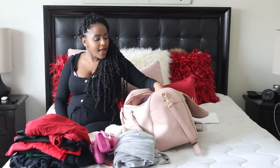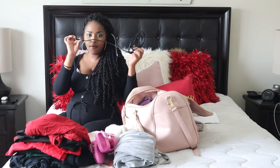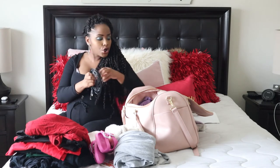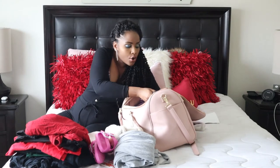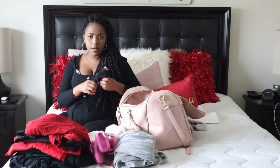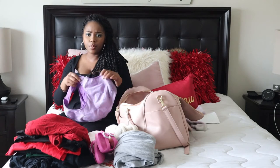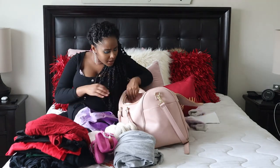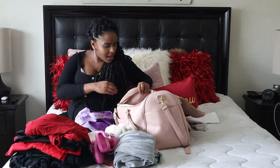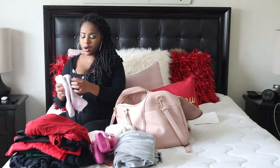And then I also have a long extended phone cord. I think this is probably like 9 feet. So a charging cord for my phone. I have socks that I bought. A bra, just a sports bra. I think I have another one. I'm supposed to have a Nike sports bra in here as well, but I don't see it. Another pair of socks. Here they are, right here.